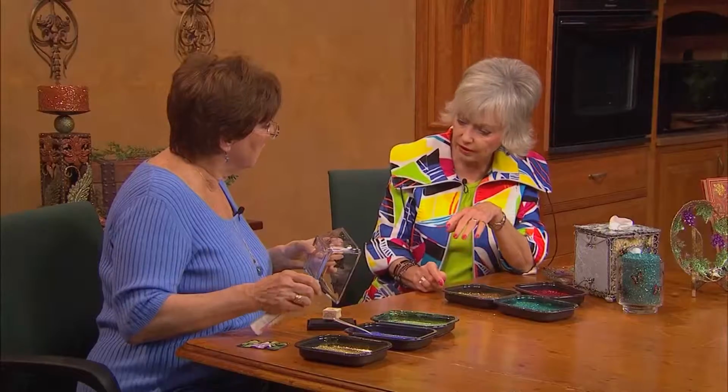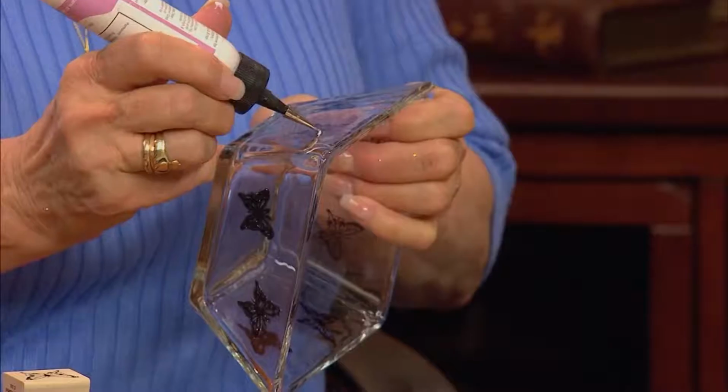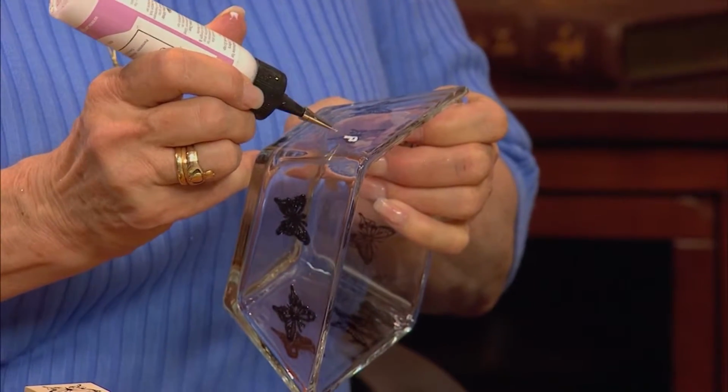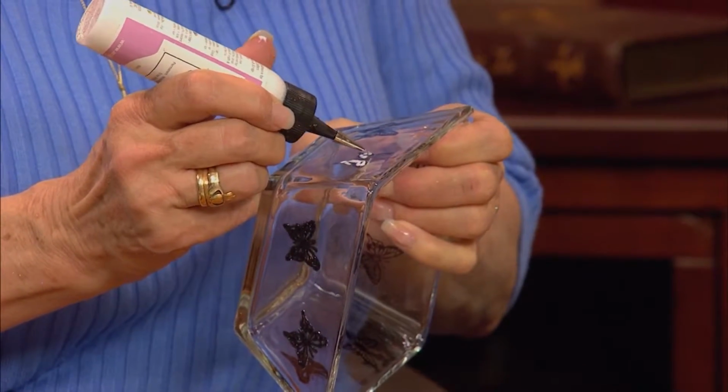And now, why do you have to dry it? Could you just let it set for a while? You need to dry a permanent ink. Oh, okay. It's nice and black, the permanent inks are. And then you can outline it and put on the black glitter. And then when the black glitter is dry, you just simply add the color.